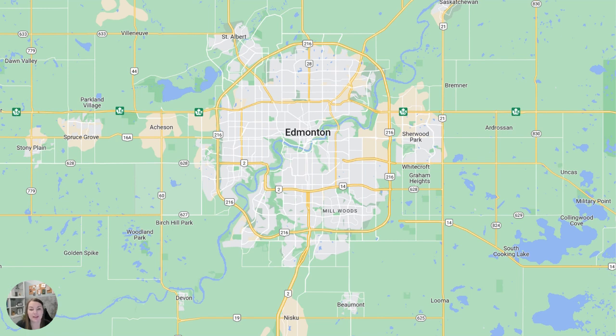Before we get started, I just want to remind you that this report is focusing just within the city of Edmonton. We have a lot of little towns and cities around the area: Sherwood Park, St. Albert, Beaumont, Leduc. Those areas aren't included in this report, but they're pretty similar anyways. If you need to know more about those areas, we still work in those areas, so please be sure to message me and I would be happy to help. All right, let's jump into it.